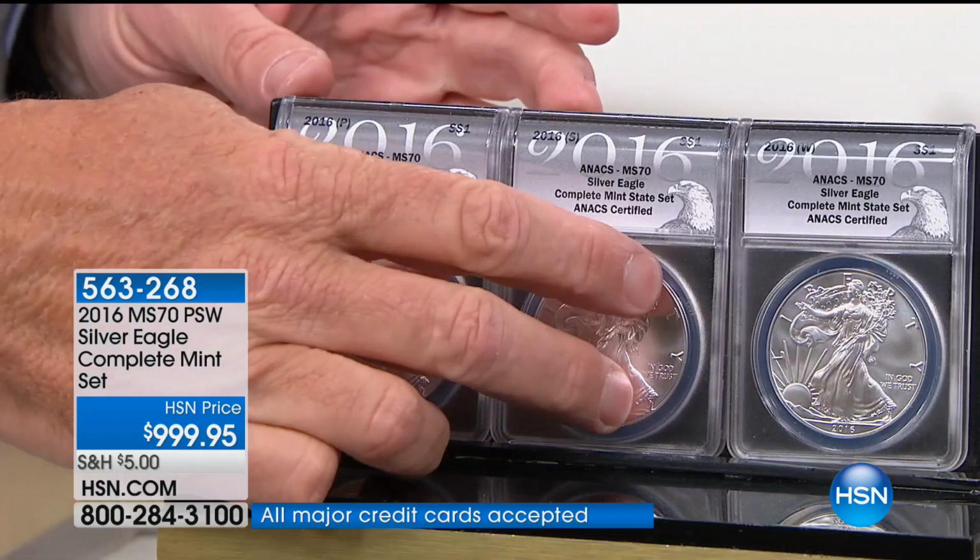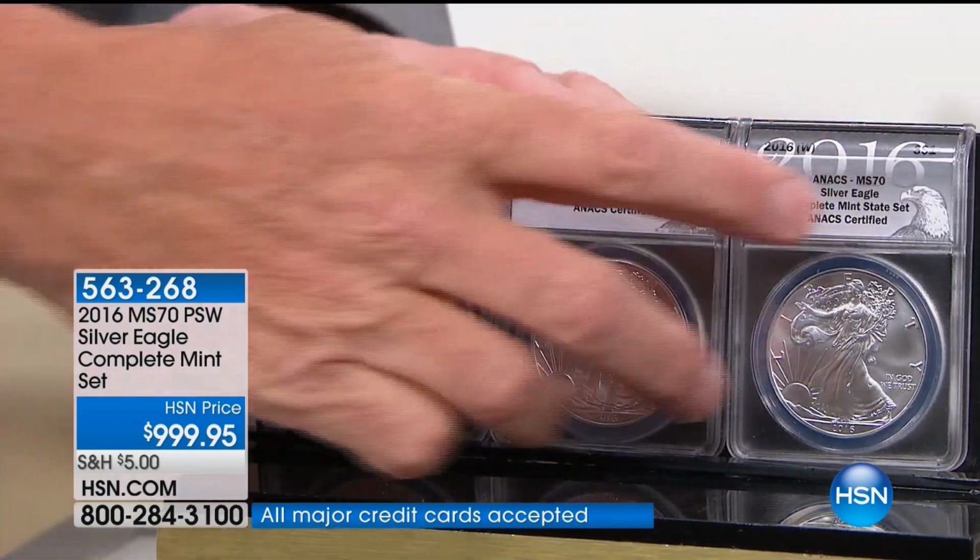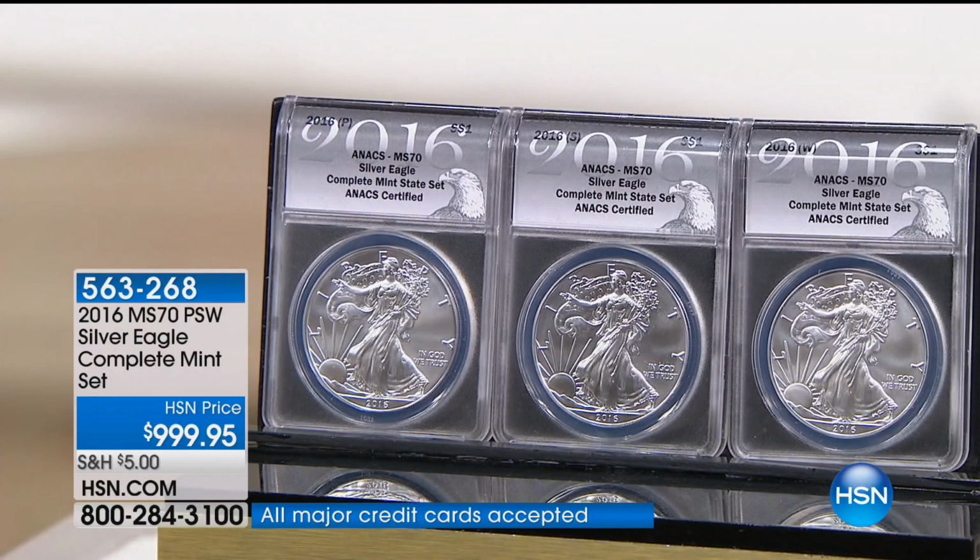And I think what has happened with the 2016s, and this is just my 30 years of experience talking, is all the boxes got opened. Of course they did. Why would you not open them? There's no reason not to open them, because nobody knew at the time.